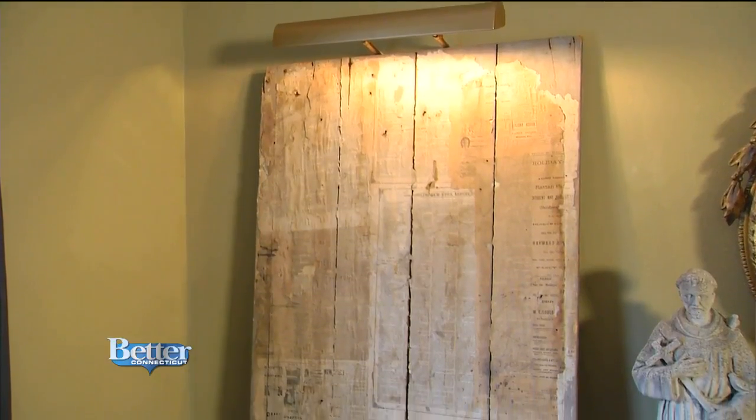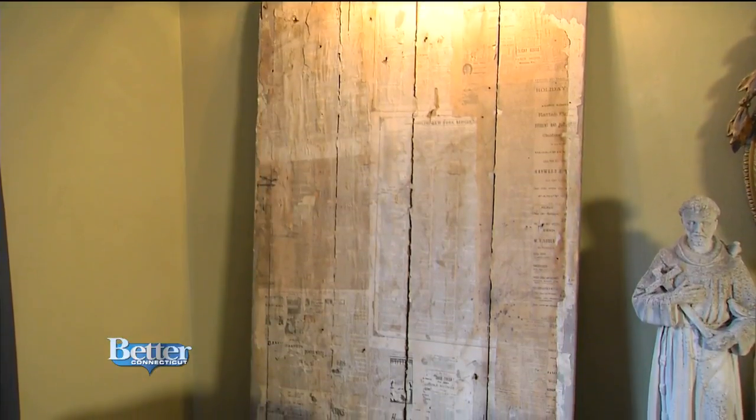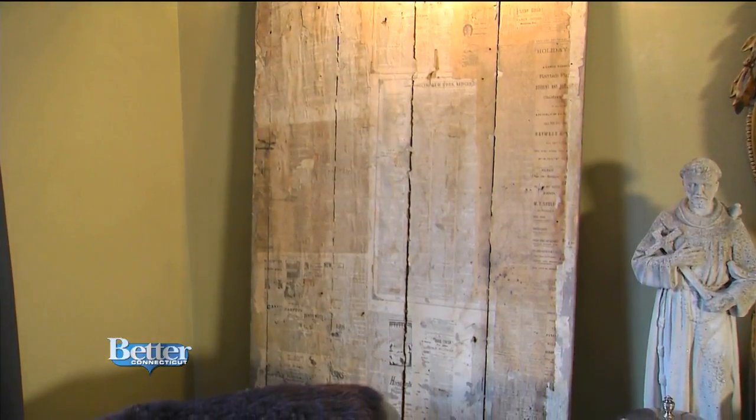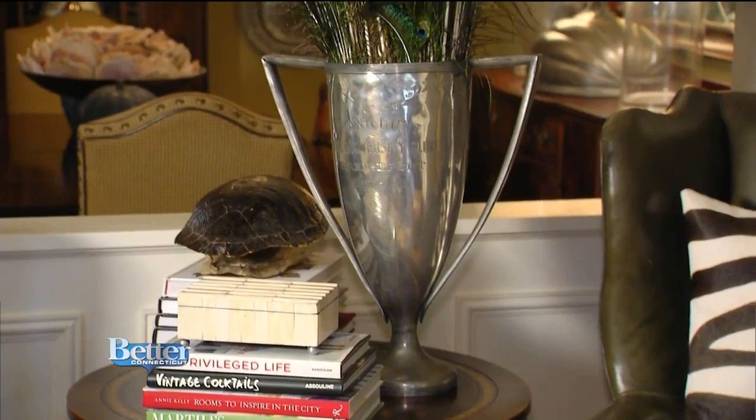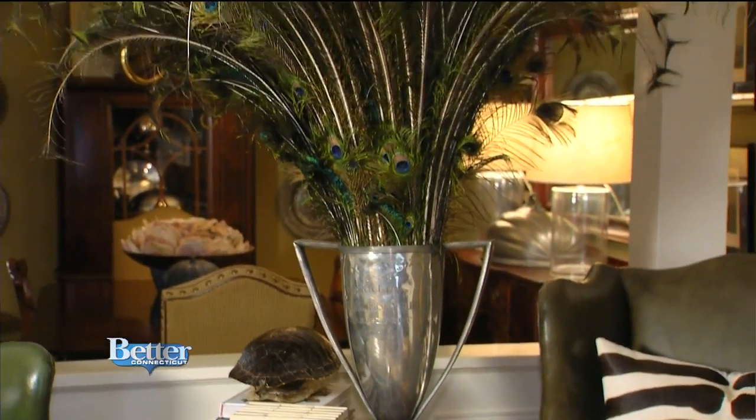Right next to the bar, a very old door with old newsprint on it. Certainly a conversation piece. It's a door, but it serves as a piece of art. Absolutely. There's one more area of this room that Nora wants us to see.